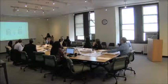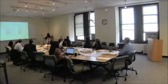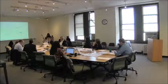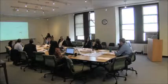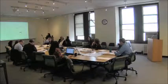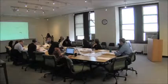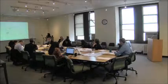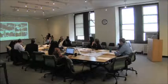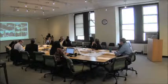The proposed pitched roof structure was set back from the front facade and sat on the rear facade wall and was clad in EIFS, the exterior insulation finishing system. The commissioners' discussion focused on reducing the visibility of the proposed rooftop addition, including reducing the height, studying a flat roof design, setting the addition back from the rear facade, as well as utilizing a different material for the exterior. Currently, the block has two rooftop additions, one on Bergen Street right here, and one within the row at 178 Dean Street. 182 is right here.